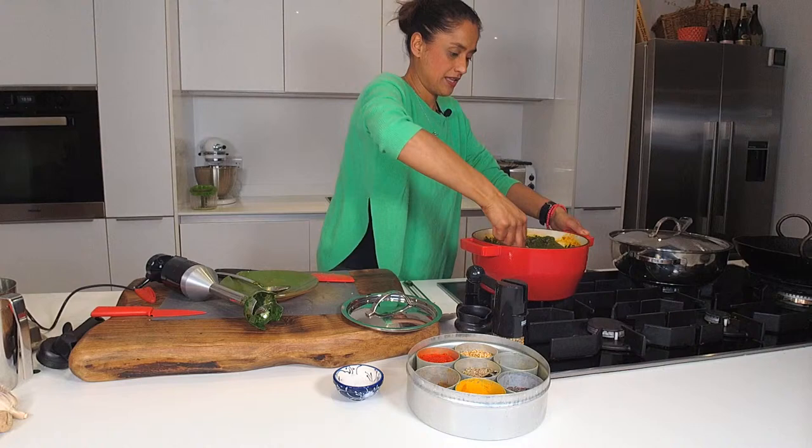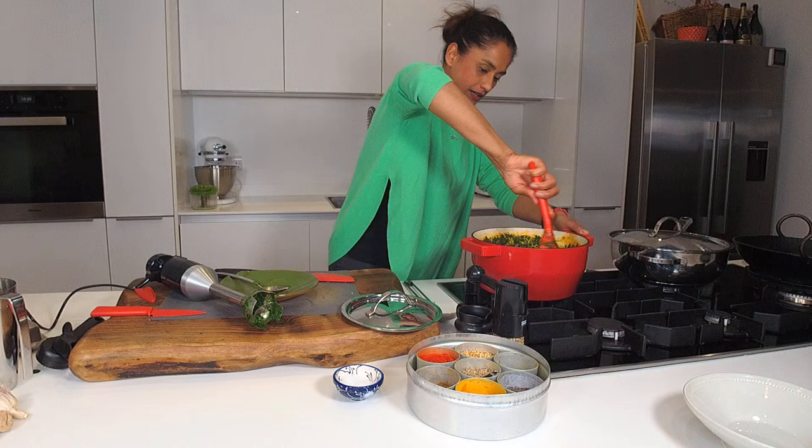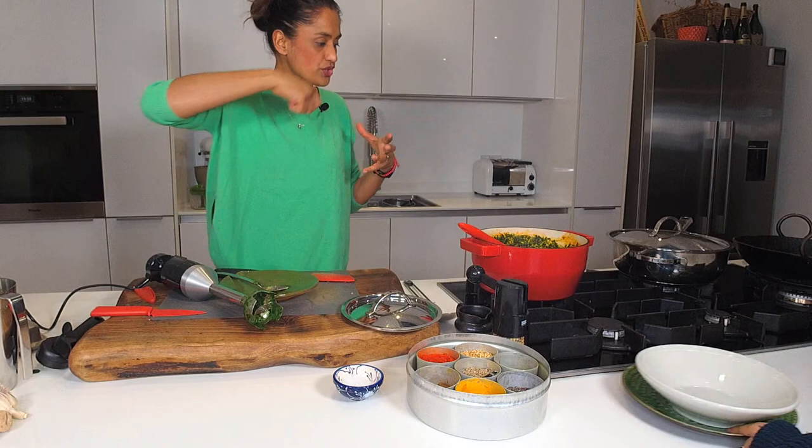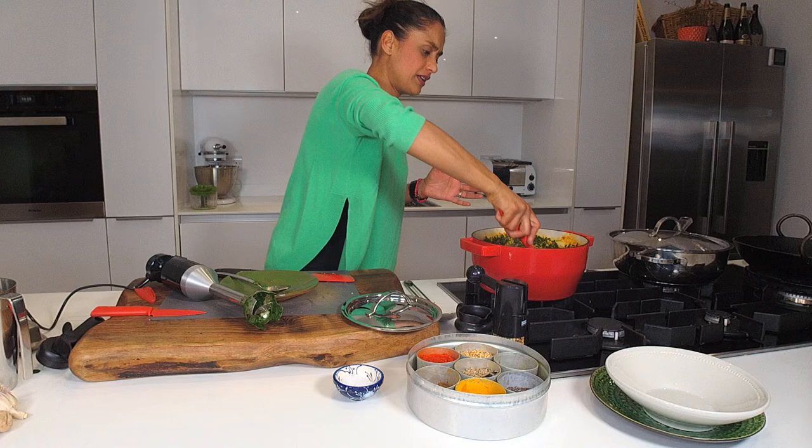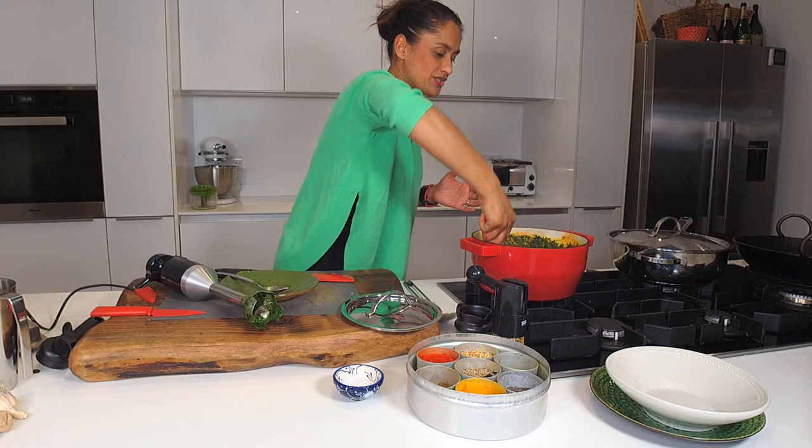Now, at this point, ideally what you should do is just let it cook and come together. So you've got it on high-ish temperature, because what we're doing is we're just bringing that together and we essentially want it to just dry out a little bit. You want some sauce there, but we're just going to bring all of that together.